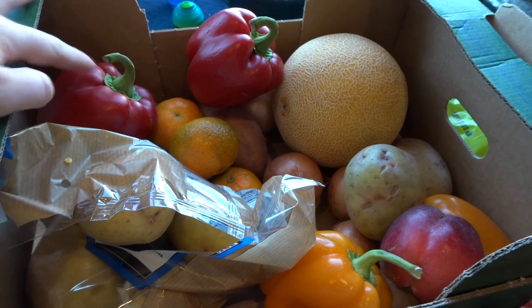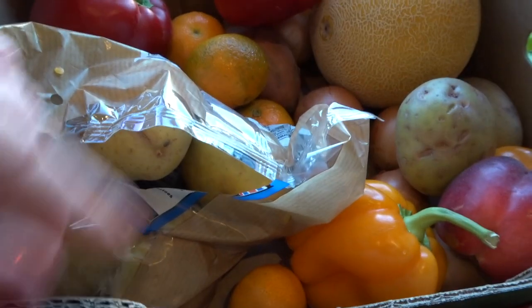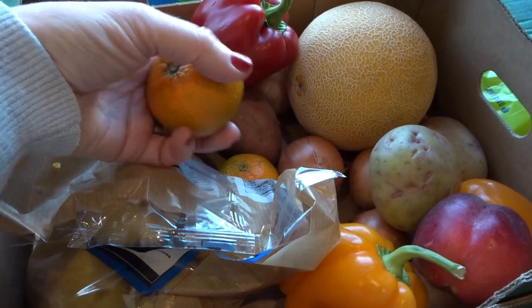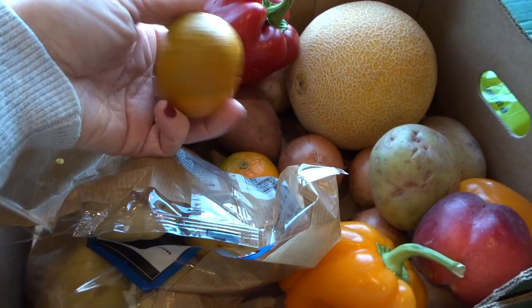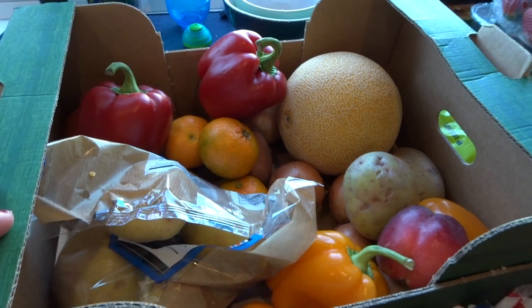I can imagine soup. I can cut some of these peppers up and put them in the freezer, which is brilliant. I love oranges at this time of year. I might even dry some, put them in the oven and dry them. That could be good, a little thing to do this weekend. So I was really pleased with that.